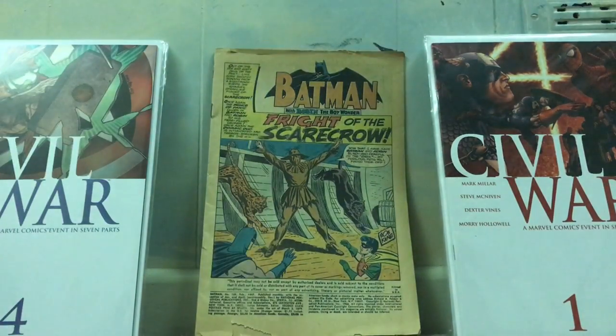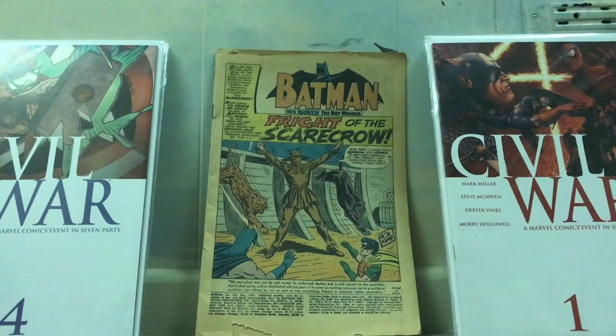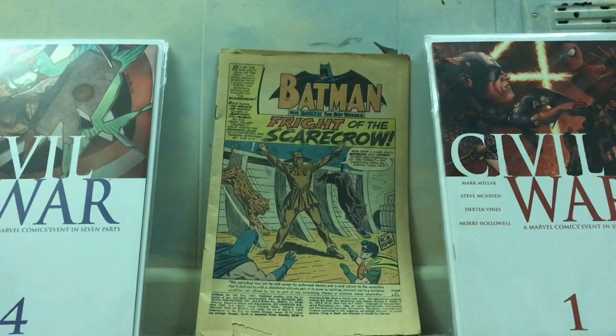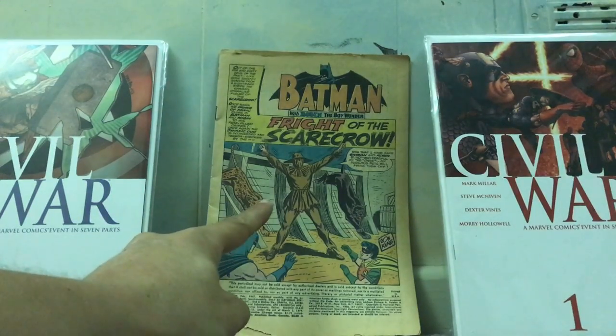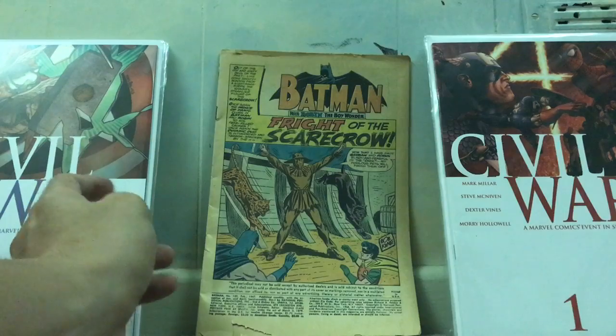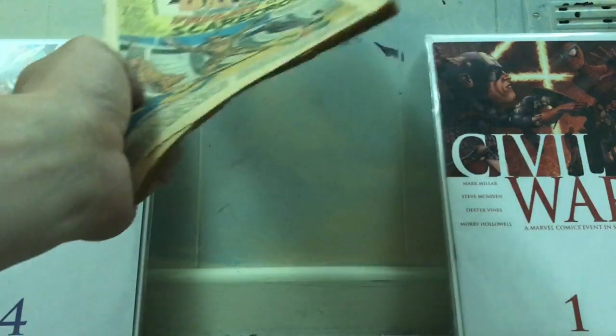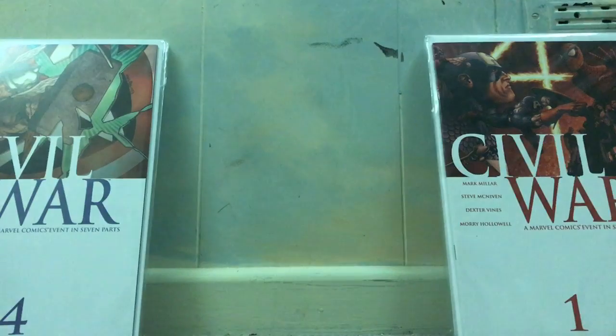A coverless copy of Batman 189, first Scarecrow. Personally, I like this first page. That would be a cool cover. That would be an amazing cover. But yeah, coverless, first Scarecrow, 189. So it will be nice to have the first Golden Age Scarecrow. Detective Comics 73, by the way, is on my radar.